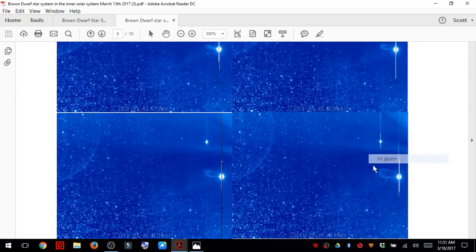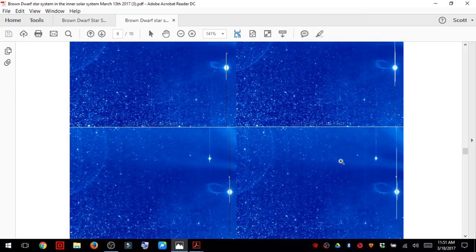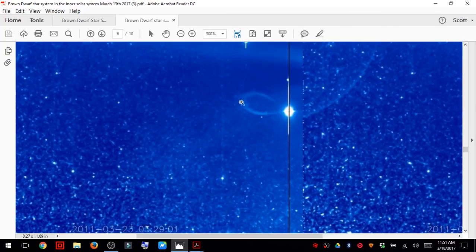Now, we're going to move ahead. We're going to move further down here because you can see this is kind of time-lapsed. This ejection gets bigger and bigger and bigger. Let's move down a little bit, and we'll zoom in now. And there you go. You can see this is a very large teardrop-shaped ejection. A plasma ejection, energy ejection, whatever you want to call it.